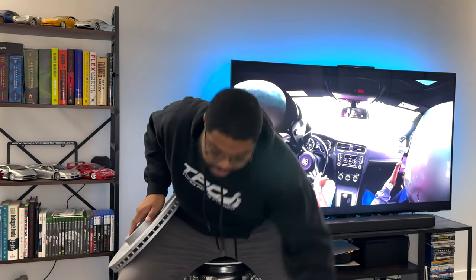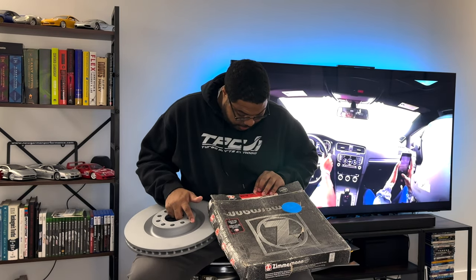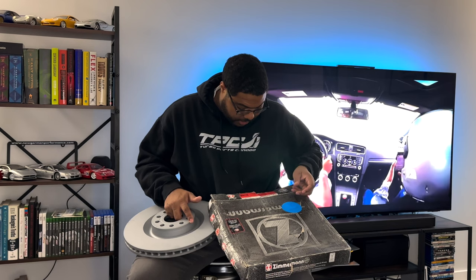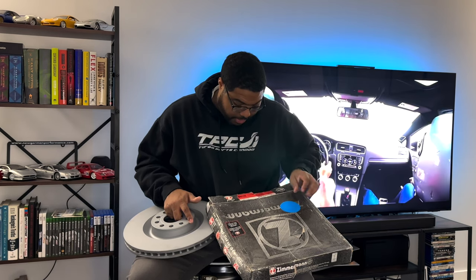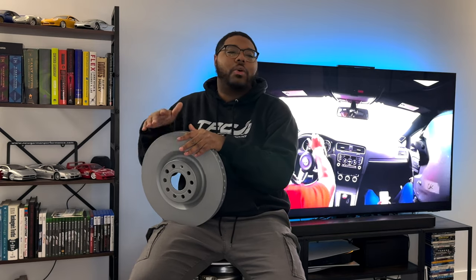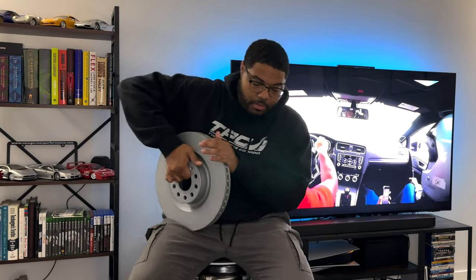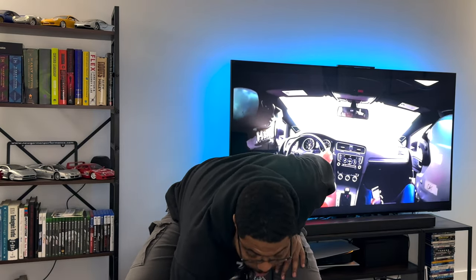You can get these from FCP Euro. There's Zimmerman rotors, and I'll actually show you the part number now because I got the box right here. The part number for these are as follows: 100.3301.20. So that is the part number that I see here. But if you go to FCP Euro's website, you can literally just type in 2008, I believe they started in 08, to 2014, B8, B8.5 S4, 345 millimeter by 30 millimeter rotors for the front, and they're blank. So these are pretty cool because now I can still do an OEM replacement.